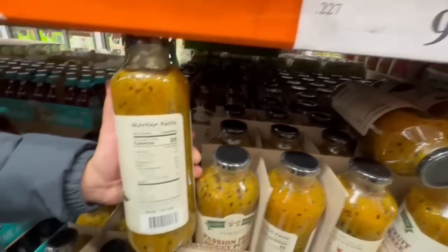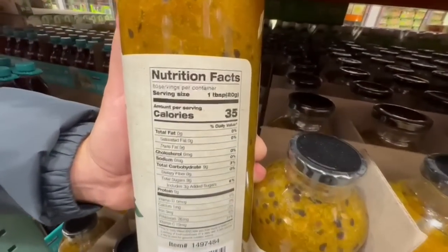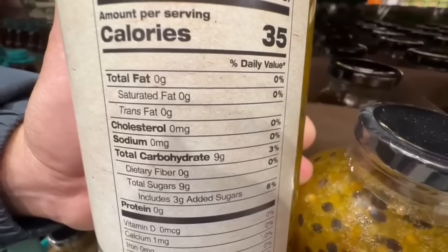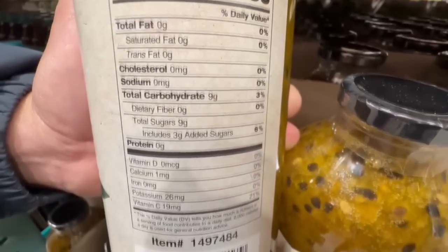So here we have the nutrition facts. Of course, 1 tablespoon is 20 grams, 35 calories. It is a little higher in sugar: 9 grams of sugar, 0 grams of protein, 9 grams of carbs, and 0 fats.